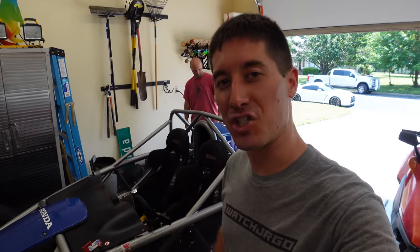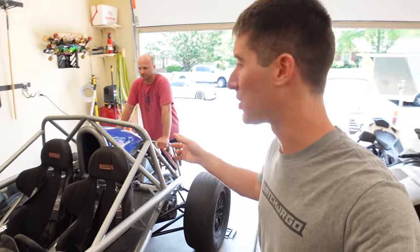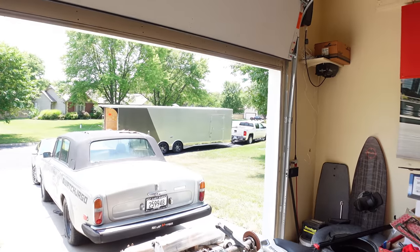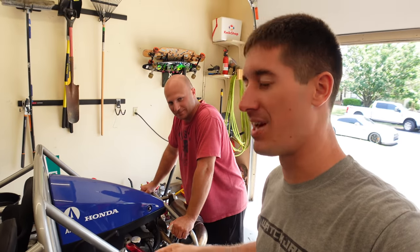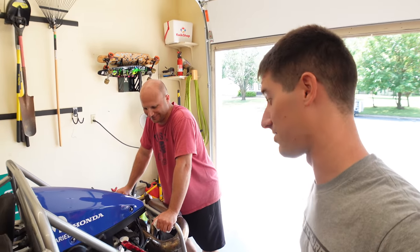On today's episode of Watch Jericho, we're starting out here because we got a twofer for you guys. Really just two projects in one day. Josh bought this incredible race trailer. Look how insane that thing is. It just keeps going and keeps going. So we're gonna load the Adam in it, take it to the shop, and then get his half ton ready to pull this giant race trailer.